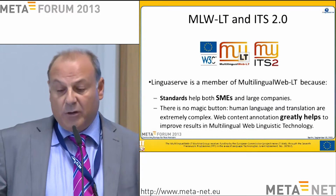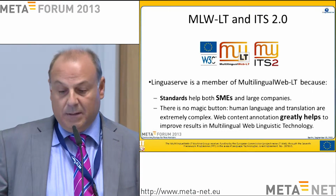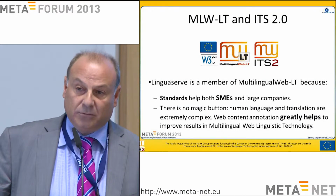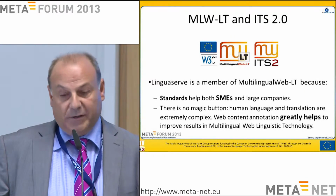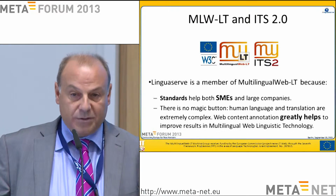Linguaserve is a member of Multilingual Web LT because we think that standards help both small and medium enterprises, and not only large companies. We are convinced of that. And secondly, because there is no magic button. Human language is very complex, as you perfectly know. And web content annotation helps multilingual web linguistic technology.